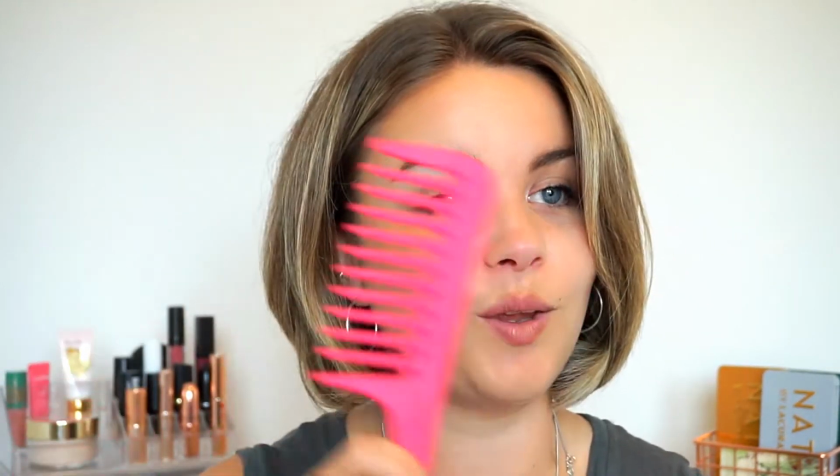Do not brush your hair straight out of the shower. I know everybody tells you it, and I know you're probably sick of it, but seriously, don't do it. You will cause your hair so much damage. So if you find that your hair is getting quite a lot of damage, or it's quite brittle, then grab yourself a wide-toothed comb and you will, yes, you will thank yourself.